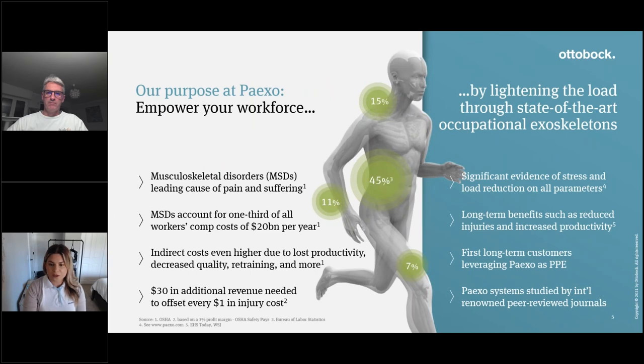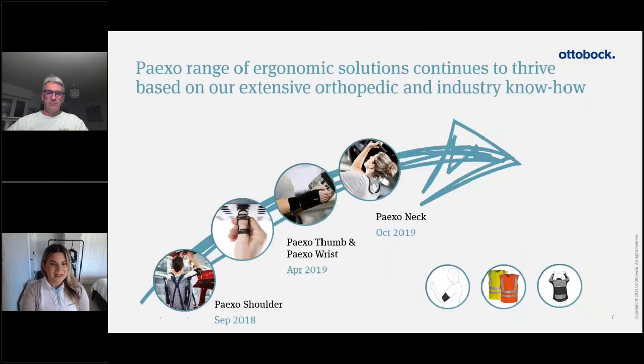I'm not going to go over this slide in detail. Lila already did a great job of letting you know what the cost of injury is in the workplace. And I think we're all well aware of it. It's something we definitely want to avoid.